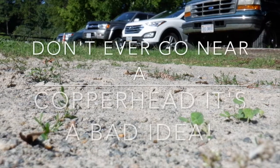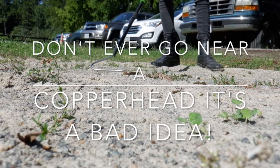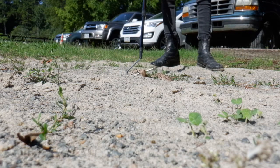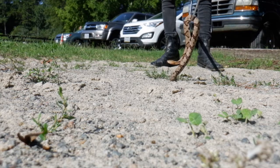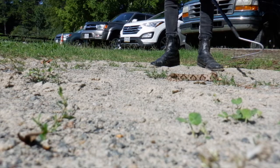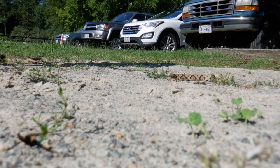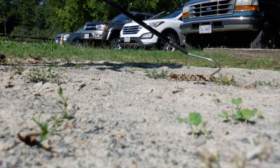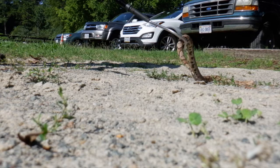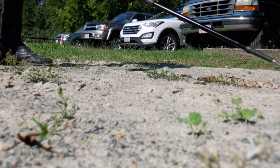Hey guys. Hey buddy, he's beautiful. Use your snake hook for pit vipers. Wow, a beautiful copper. Just a gorgeous copperhead. Wow. Pit vipers are just fascinating.